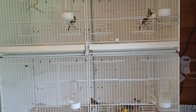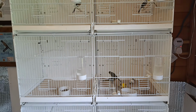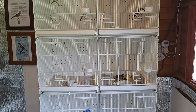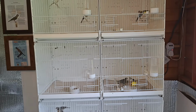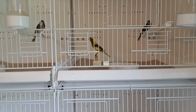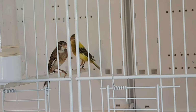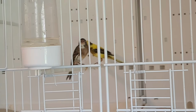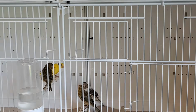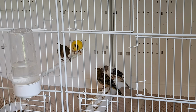I'm not after vast numbers of birds, to be honest. I'm after a bit of quality and some nice birds. And of course, some people will argue that you need quantity to get some quality. But I don't know. That's a nice little bird. That's variegated as well. Bonny shape on that one. It's a bonny little bird. And the 2 white variegated as well. They're nice.